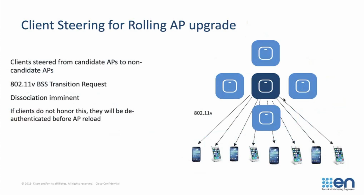we steer these clients away using 11v packets, and these packets are set with the dissociation imminent field. And what this means is that if the client does not switch over to another access point, eventually it is going to be disconnected. So we're sort of giving a heads up to these clients that are connected to the candidate AP that you need to roam over to other access points. And the suggested AP is also noted within the 11v packet. And once all of your clients move away, the candidate APs are reloaded. And this way you're able to take care of clients as well as access points in the network.